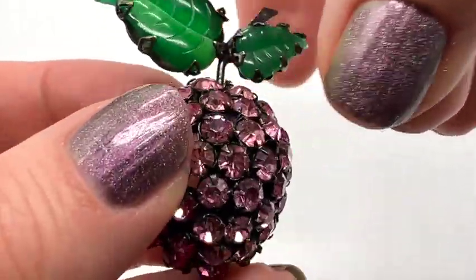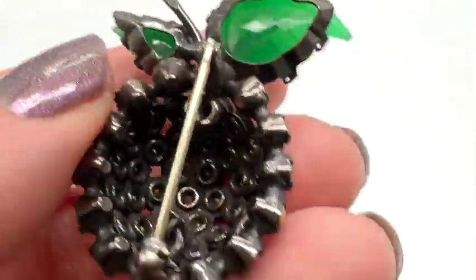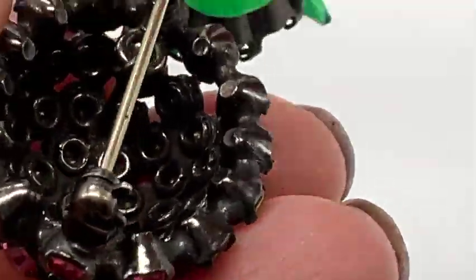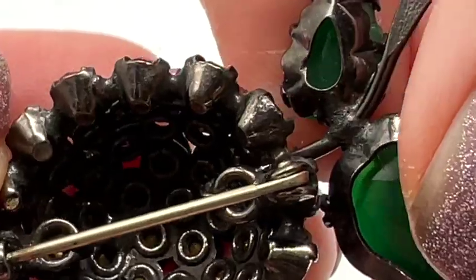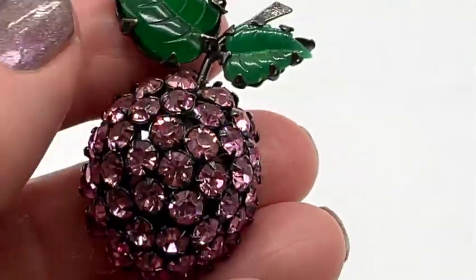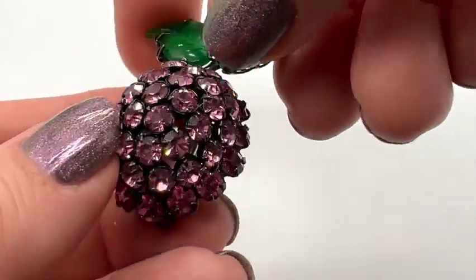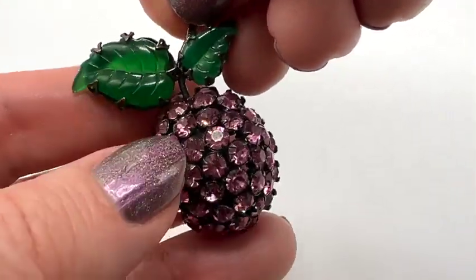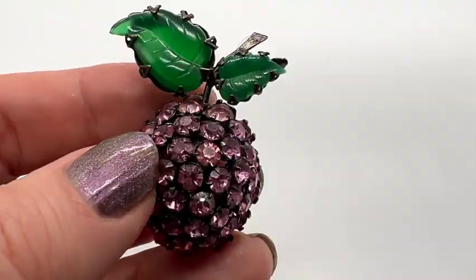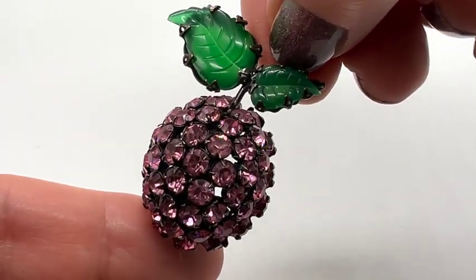It kind of does look like it's silver, but I just don't see any kind of mark on it. So I'm kind of surprised, but maybe it isn't actually. It's beautiful though. Isn't this nicely done? Prong set rhinestones, beautiful shade of pink. I love pink and green together also. Just not sure what kind of fruit it is.